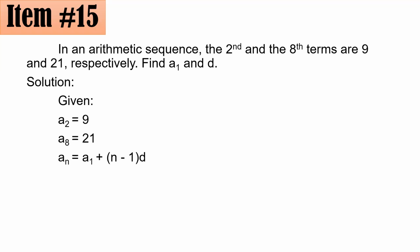Yung sa akin po, gagamit po ako ng systems of linear equations. So, halimbawa ito. If n is 2, kasi nga diba a sub 2 equals 9, yung subscript na 2, yan po yung value ng n. And by substitution po sa ating arithmetic sequence formula, you have a sub 2 equals a sub 1 plus 2 minus 1, that's 1 times d, 1d or d. Pero yung value ng a sub 2, di ba, ay 9. Kaya yung a sub 1 plus d po ay iequate ko sa 9.